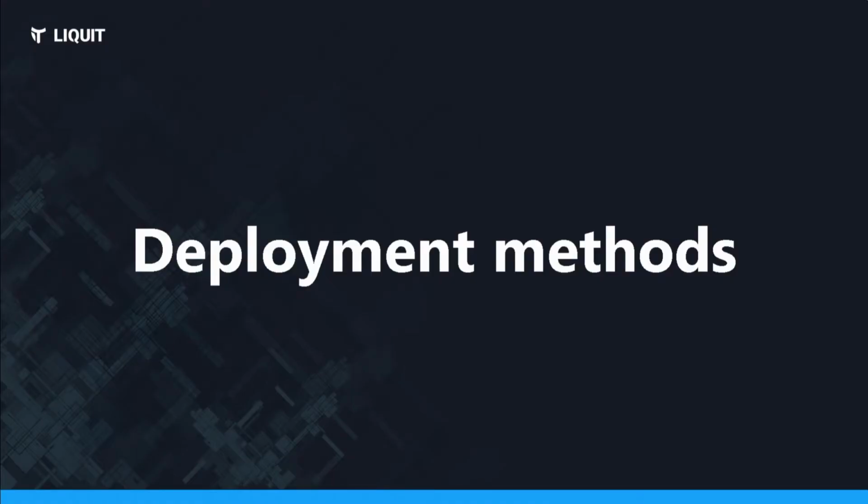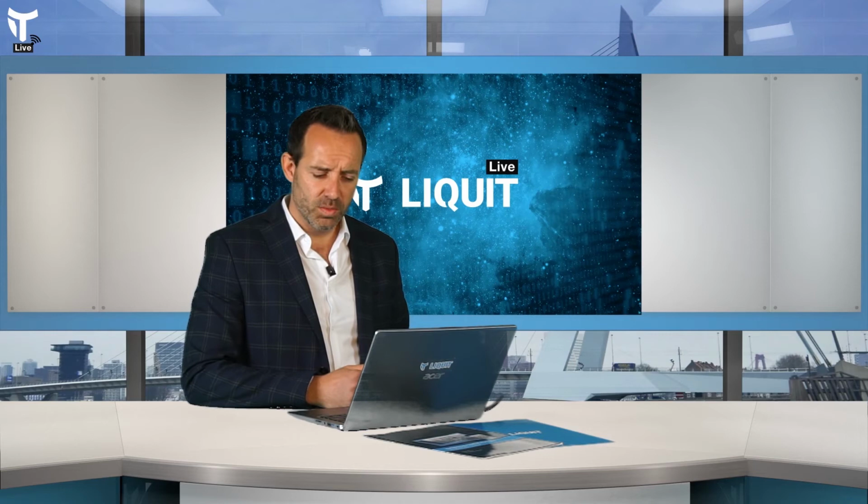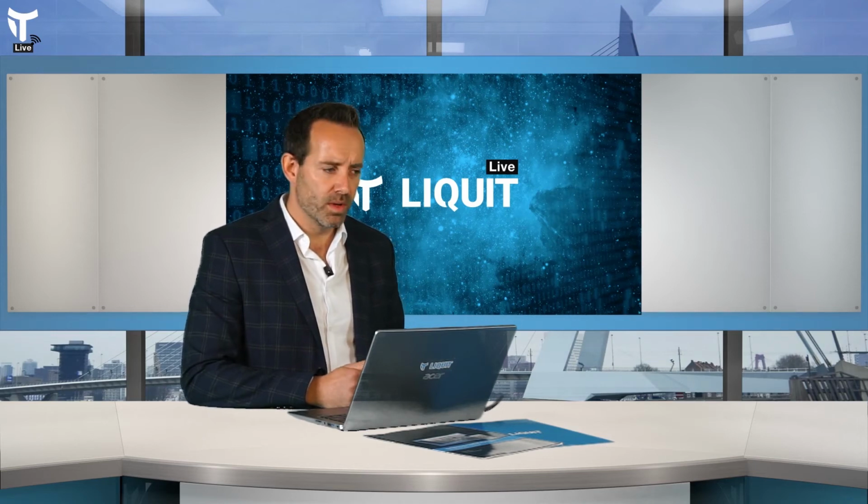So how can you deploy Liquit? Liquit supports a variety of scenarios. The first one is full on-premises installation, so Liquit can run in your local data center. The second one is in the cloud. So we offer Liquit as a software as a service solution from the cloud. But we do encourage our partners to create their own Liquit software as a service solution to deliver a Liquit Workspace to their end customers. And last, we can deliver Liquit in a full hybrid scenario, a part of the service on-premises and a part of the service in the cloud.